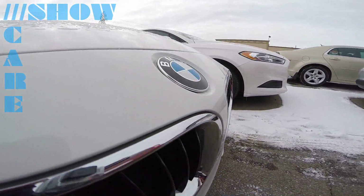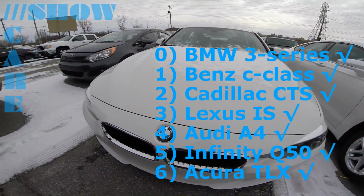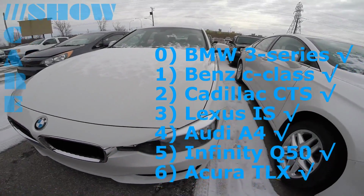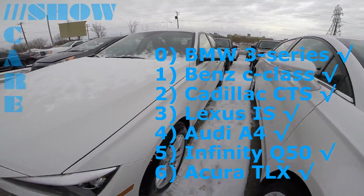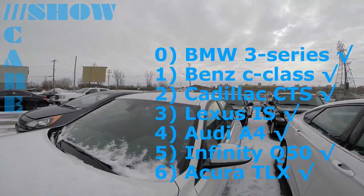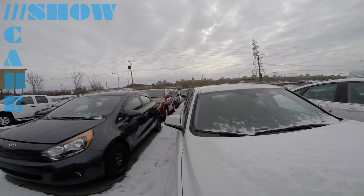Wait, I actually forgot about the Cadillac. The all new CTS is pretty good and amazing. The Audi A4 as well. So I really don't know how to pick any of those cars.